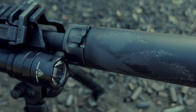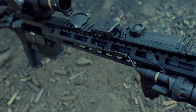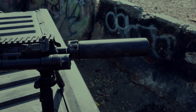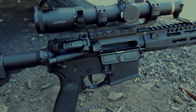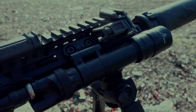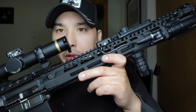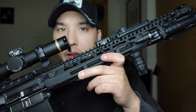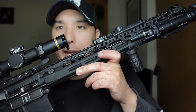Is the BCM accurate? This BCM is a complete rifle from 2 years ago, so it has a 1-in-7 twist BCM barrel. We're gonna see just how accurate it is.